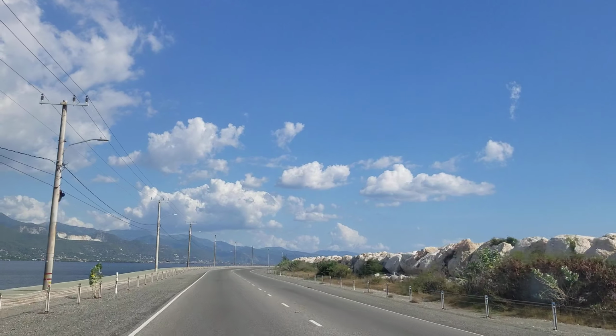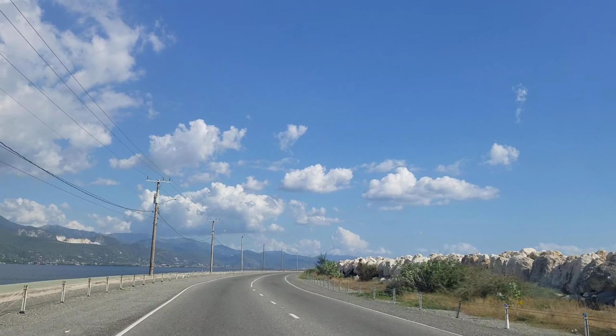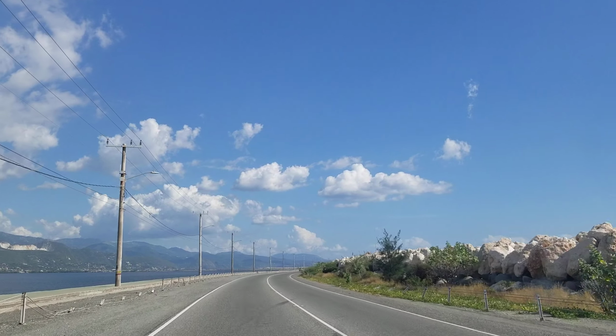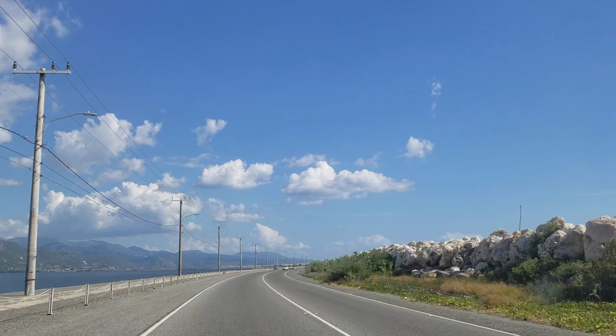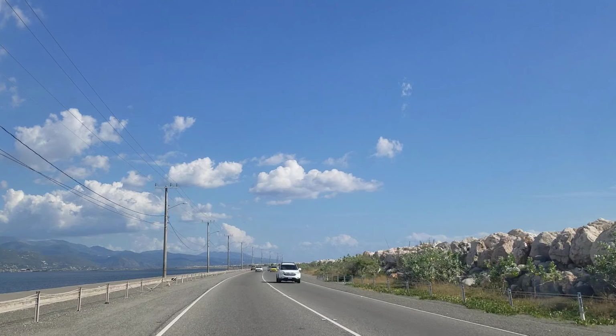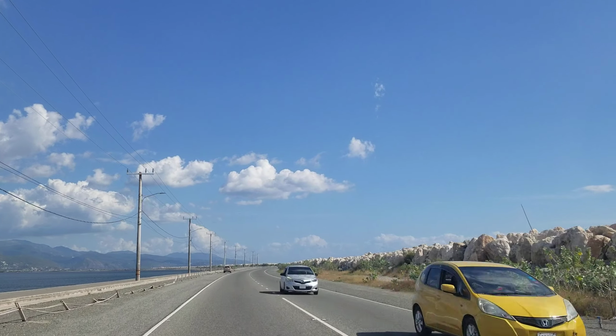Today we're driving out of the Norman Manley International Airport and heading towards Harbour View. We are driving on the Palisade Strip, and this is the road that takes you to and from the Norman Manley International Airport, and it also can take you to Port Royal.